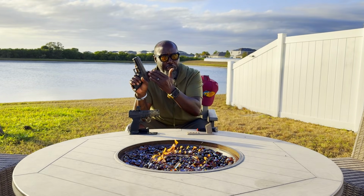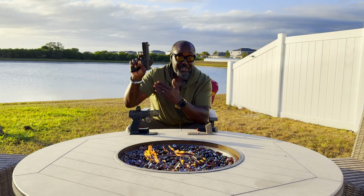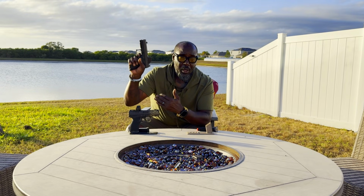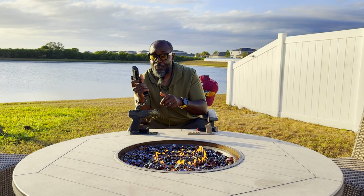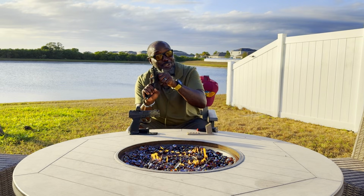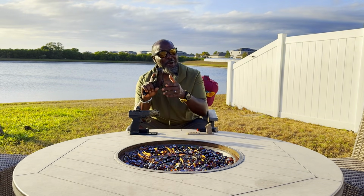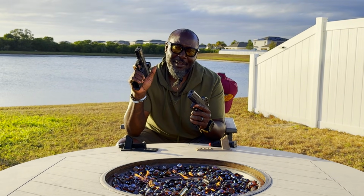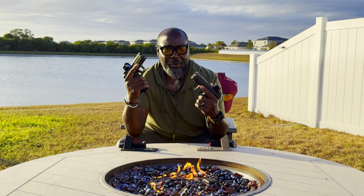So the trigger pull feels harder. The wall, there's not as much take up on the CZ. The take up is right there. And then once you're there, the wall feels a little heavier than in the Canik. However, I will tell you that this trigger feels a little bit better. I don't know. I don't want to say better. Nah. The CZ trigger does not feel better than the Canik trigger.